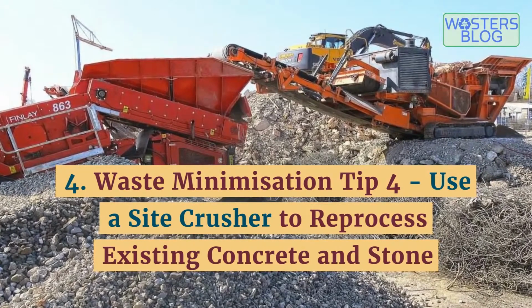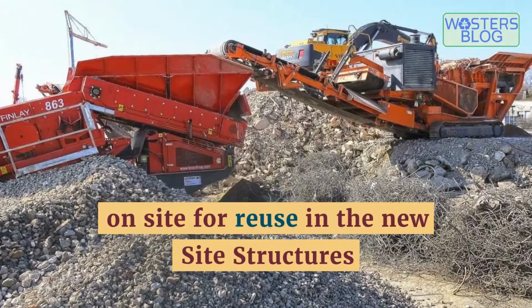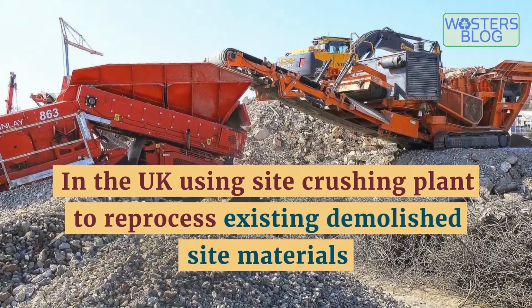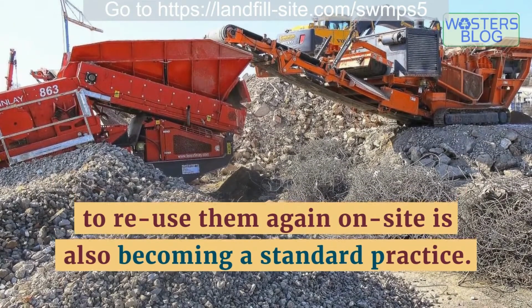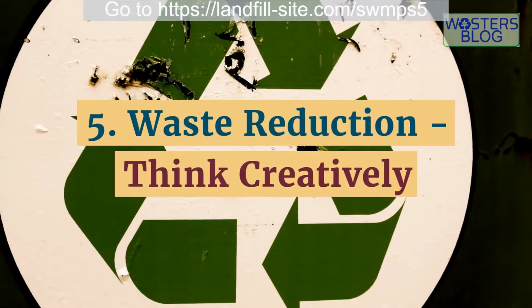Waste minimization tip 4, use a site crusher to reprocess existing concrete and stone on site for reuse in the new site structures. In the UK, using site crushing plant to reprocess existing demolished site materials to reuse them again on site is also becoming a standard practice.